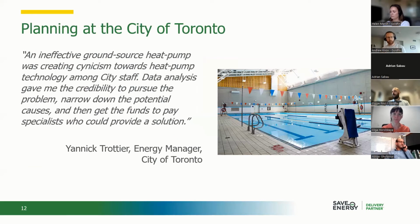This story about planning comes from the city of Toronto, where they had a high-level strategic plan for decarbonization with very ambitious targets. And one of the problems they had is that having that plan in place, they knew that they were very reliant on heat pumps, but they had a heat pump that really wasn't functioning the way that it should have. And it was causing cynicism among the staff towards that technology. So people were losing confidence in the high-level plan.